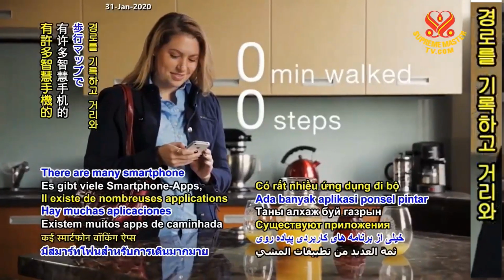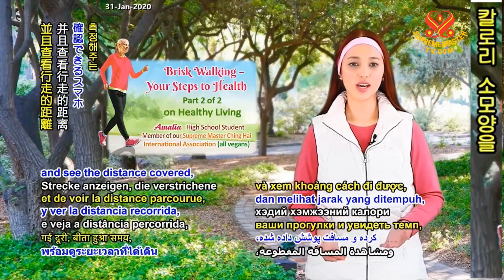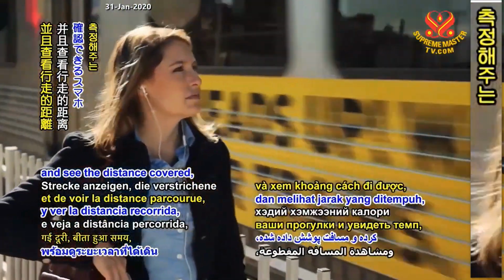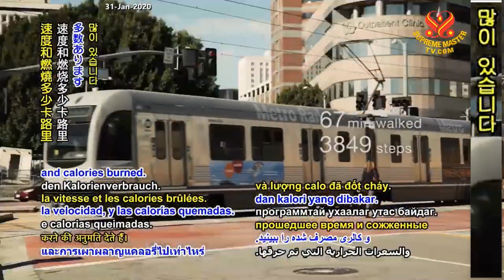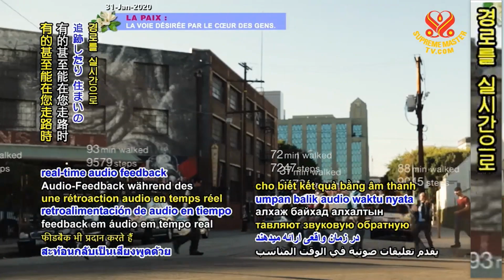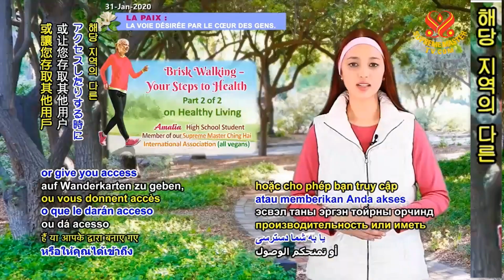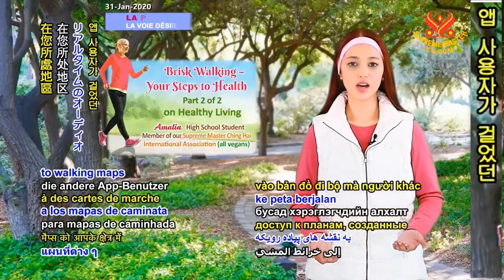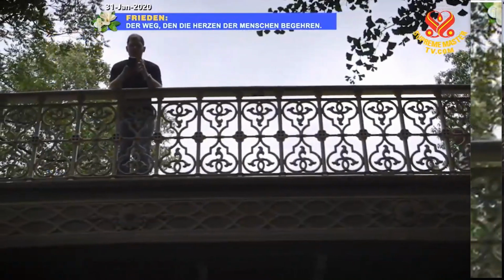There are many smartphone walking apps that allow you to map your walks and see the distance covered, elapsed time, pace, speed, and calories burned. Some even provide real-time audio feedback as you walk to track your performance or give you access to walking maps other app users in your area have created.